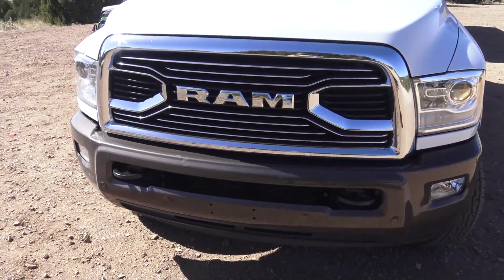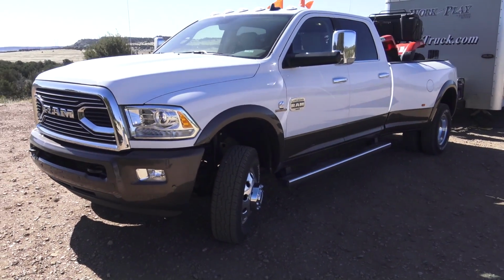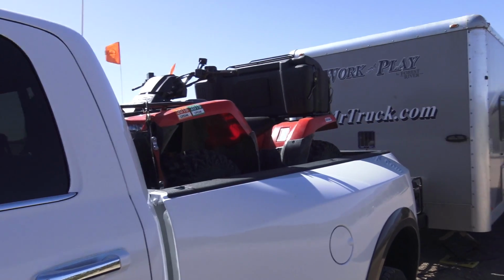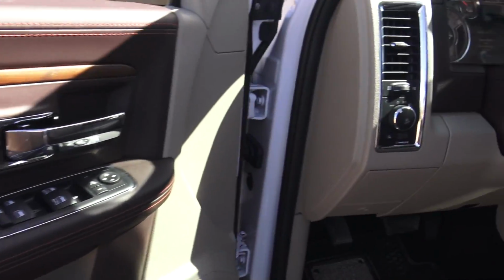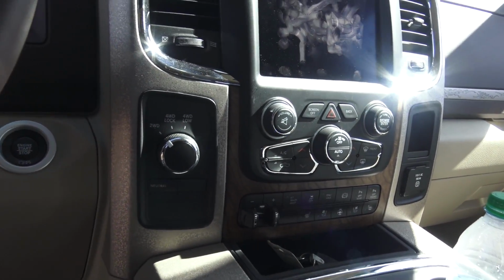Longhorn Laramie. I love the interior. I love just the way this looks. We're up here at Penrose Commons ATV trail, pulling about 9,500 pounds of trailer and about 700 pounds in the bed. But this bed, you've got to like it. The interior is gorgeous on this. I mean, look at the color of the seats, like a cream. And then it's got the beautiful brown accents and the woodwork and all the detailed engraving. Looks like a real cowboy truck. It's the real thing.